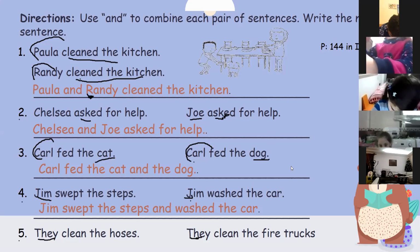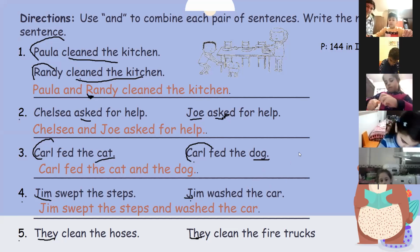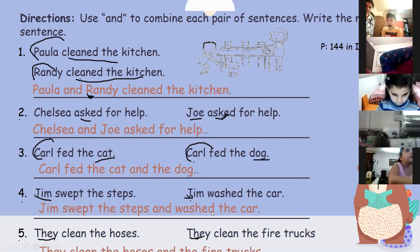Okay, listen, Hussein Sabrawi, can you say the answer of number five? Are we going to join the subjects or the predicates? Predicate. We are going to join the predicates. Malik, say the answer of number five. Let's move on. They clean the hoses and the fire trucks. Excellent. They clean the hoses and the fire trucks.